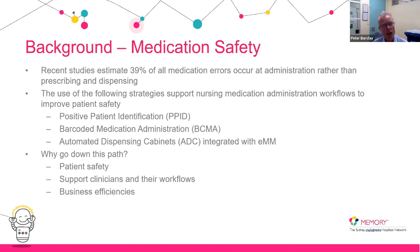So in order to try and look at making a difference to patient safety, we were looking at how do we support nursing medication administration workflows. One thing is positive patient identification. I'll talk about that later. The ultimate is to have barcoded medication administration.